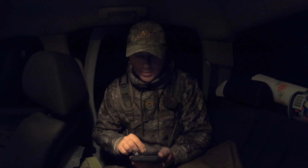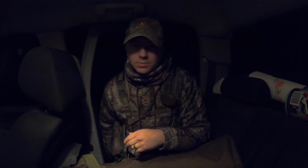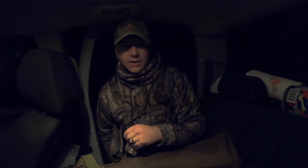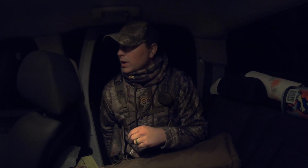Alright guys, it's the second morning of the season. It's April 18th, 5:09. Brett and I just pulled up here to this spot where we seen a tom strutting in this pasture field yesterday evening. We decided to back off of him. We didn't have the right play, not enough leaves on the trees, so we're here early.